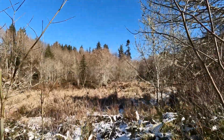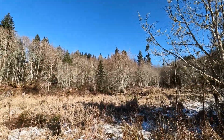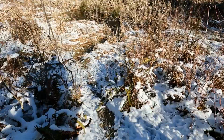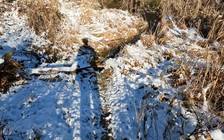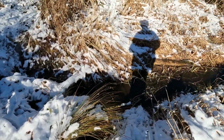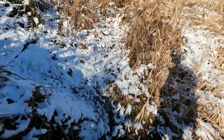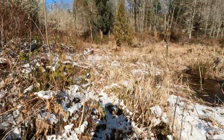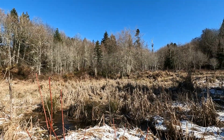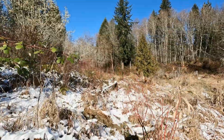So pretty out. Hard to tell. I'm not sure this particular path has been used. No. This is frozen down here. Boy, there's a lot of sticks in there.